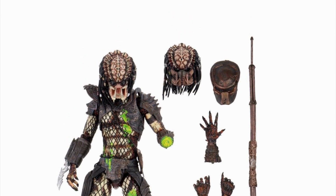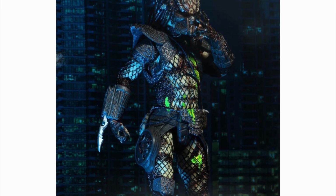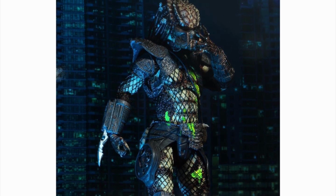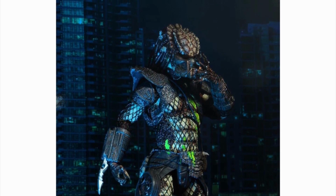And I love the one with the breathing mask on it. That one looks so damn awesome, man. Really pumped for this figure to release. So it looks fantastic, and this is one of my favorite figures in the line, well, the regular release.